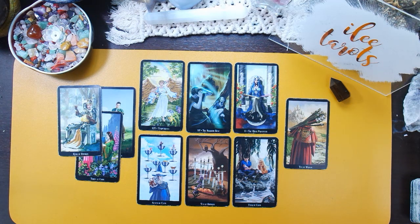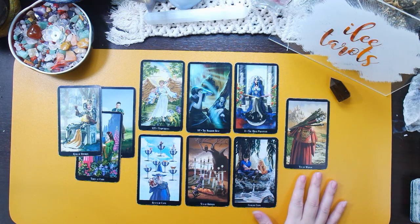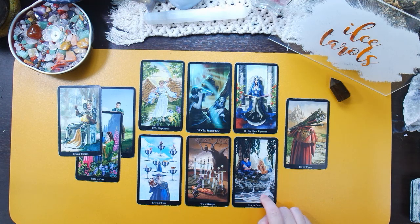This reading is just highlighting the current energies that you are in. Here's the thing: when you are in this energy, you wouldn't even be able to see the good news that is coming your way, and this will be indicated here. Remember in the beginning I said there's a mermaid here and the boy can't even see. It's like, wow, a mythical creature, and he's just sitting there like, oh, okay, whatever.